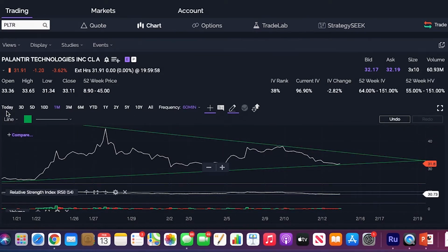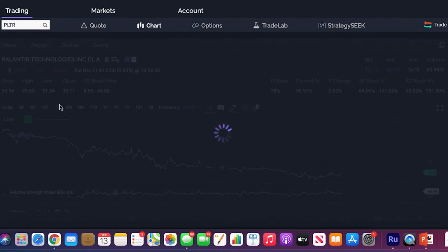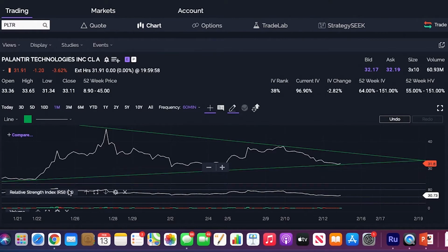And the reason why I think that is, I'm going to reset the chart really quickly, but if we look at the relative strength index right here, the RSI, the RSI is showing that Palantir is actually oversold. It's down here at the 30.73 level. The closer the RSI gets to 20 and below 20, the more likely the share price has to come back up, because the RSI has to regress to the mean and go back to the center. So when it's down here in the 20s, it has to go back up to the 50s. The same is true for above.